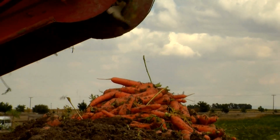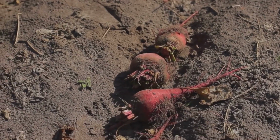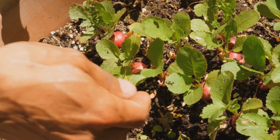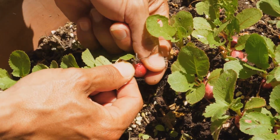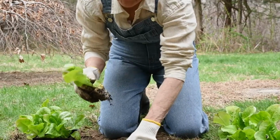Root crops are fall superstars. Carrots dig deep and turn sugary as nights cool. Beets give you roots and tasty greens: 2 harvests in 1. Radishes are lightning fast. Some are ready in 3 to 4 weeks. Carrots, beets, radishes.